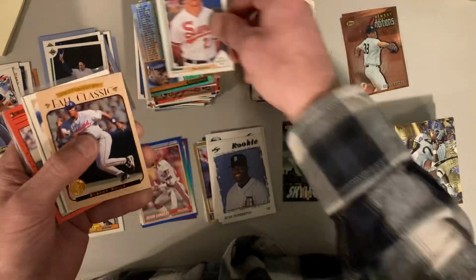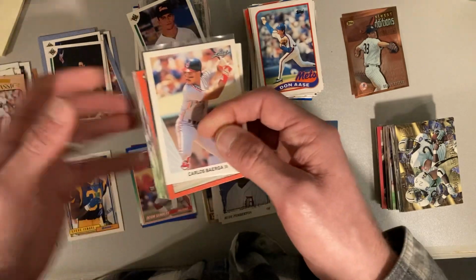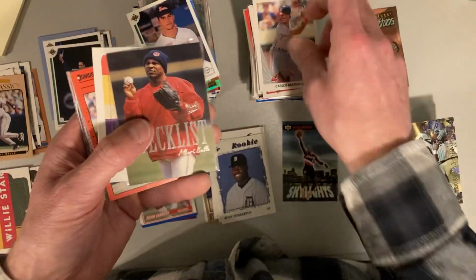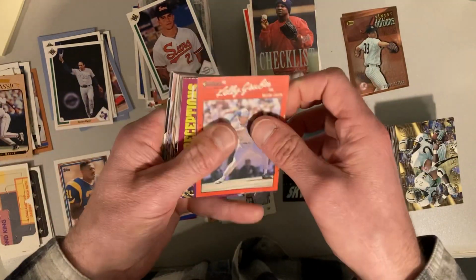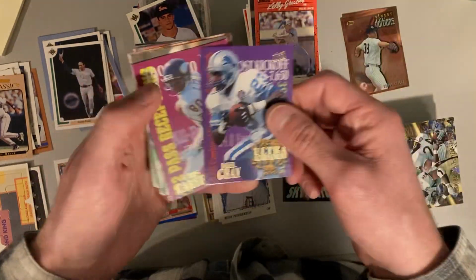The Mike Messina rookie card. Albert Bell Destination Fall Classic. I don't know that one. I'll have to look that one up. There's a 90 Leaf Carlos Baerga. There's Albert Bell. Another puzzle piece. Kelly Gruber. All right, then we get some football.